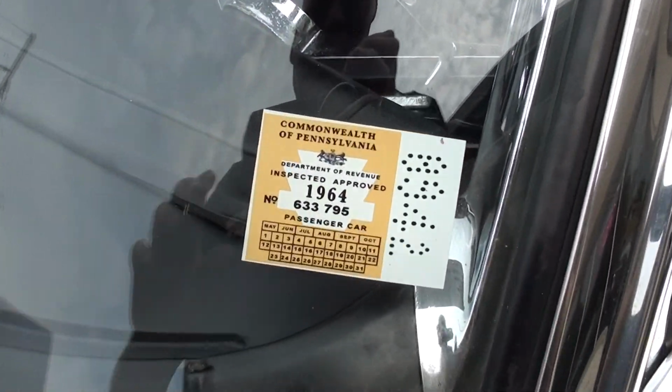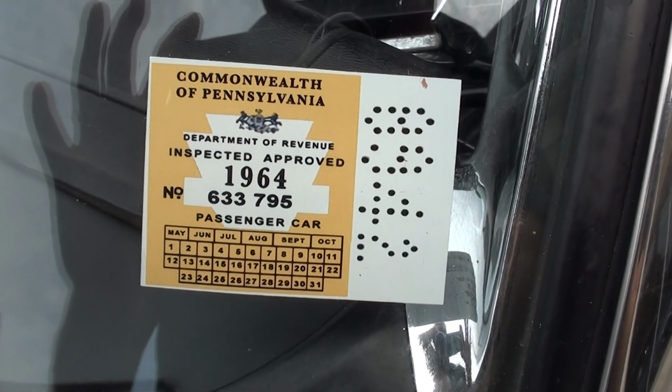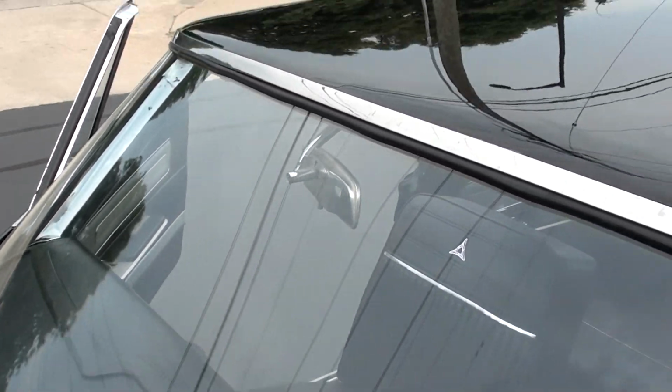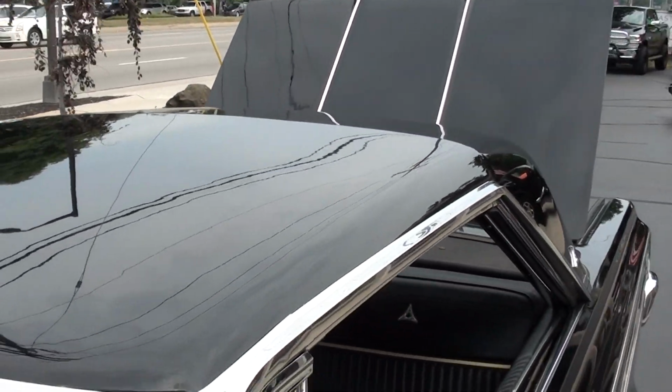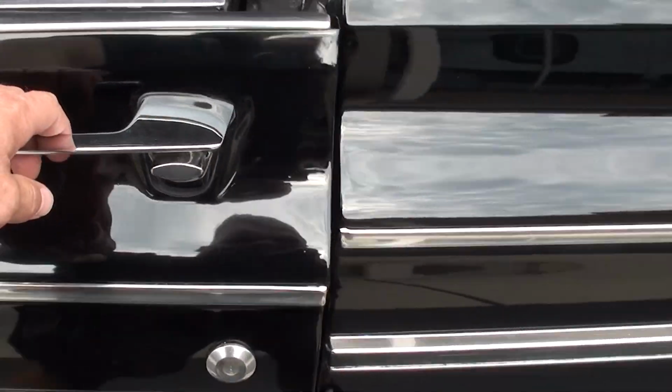See, this is an inspection sticker from 1964 on the car, which is pretty cool. We've got all the original owner's manuals. There's actually some service records in there where they had it serviced at the dealership.